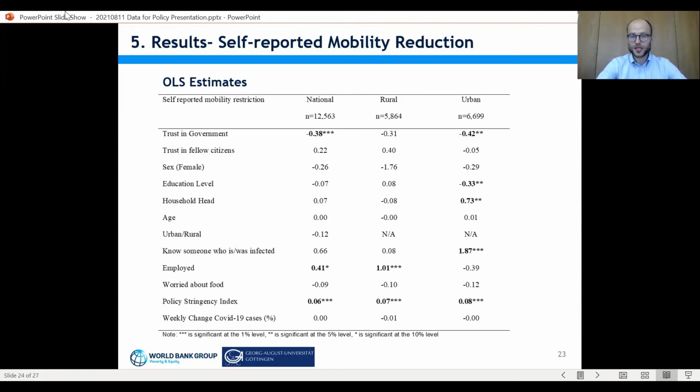Interestingly, trust in government is negatively associated, hinting to people's tendency to feel less pressure to adhere to mobility restricting behavior themselves if they believe that the government does a good job in handling the pandemic overall. Employment status, on the other hand, is positively associated, which may be due to the fact that people who are in employment face higher opportunity costs of getting infected.